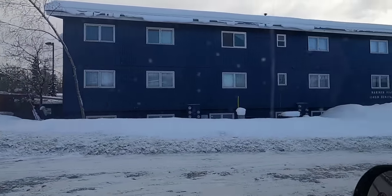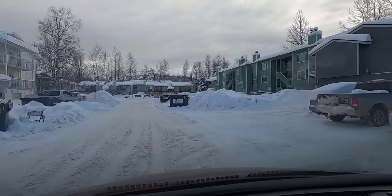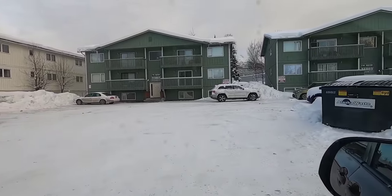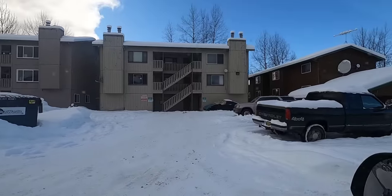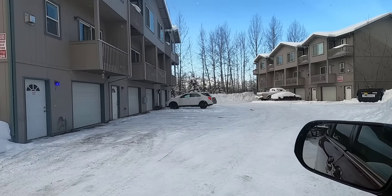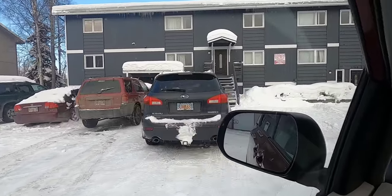Next up, we have more traditional apartment complexes, so 1 and 2 bedroom apartments, where there are a lot of apartments within one building. So at apartment complexes like this, they have a bigger trash can for the whole unit instead of individual trash cans. A few of them have these carports. These ones have single car garages. But most of them just have open parking like this.